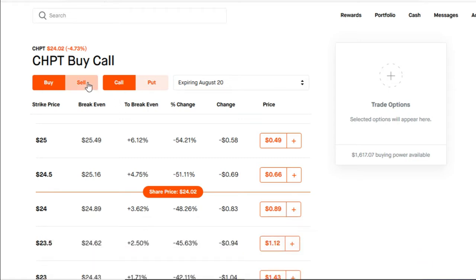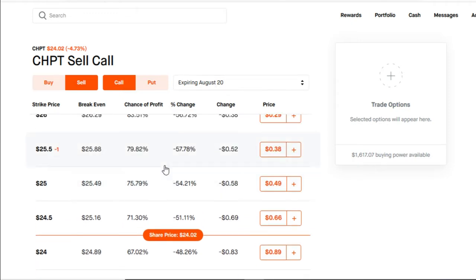So let's go into sell and call, and then you need to choose your expiration date. Now we're going to choose the strike date closest to us, which is going to be August 20th. Now in order to make the covered call most effective, you're going to need to choose your share price above the current share price. So all of these strike prices here would be preferable. So for this video, we're going to choose the $25 strike price, and for that we're going to receive 0.49 or $49. As you know, each option contract is multiplied by 100 shares.